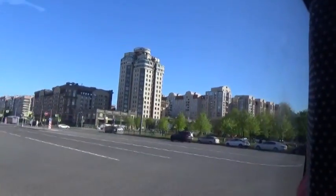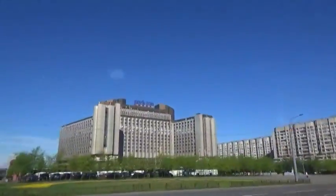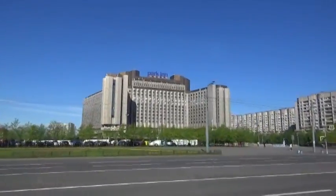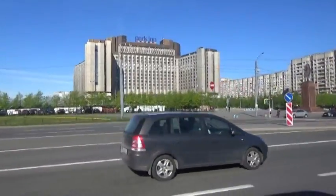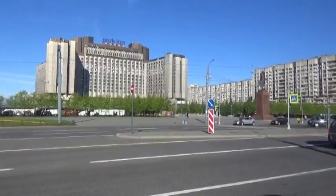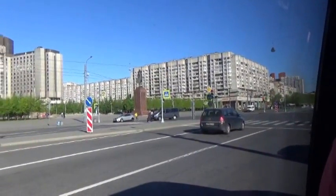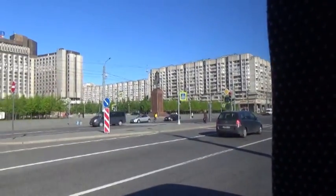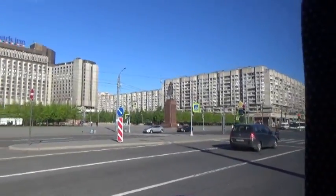But today, as you can see on the top of the building, there is a sign of that famous chain of hotels, Park Inn. This is powered by Radisson. So this is actually the Radisson Hotel. And from the outside it doesn't look pretty, but inside is all renovated, and today it comes to the standards of a Park Inn Hotel. So this is a very good one, nice, with nice apartments. Well, the only thing is from the outside it looks like a Soviet building as well.